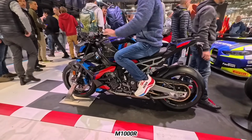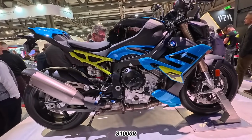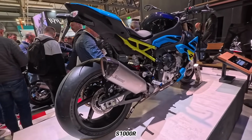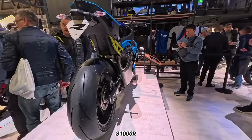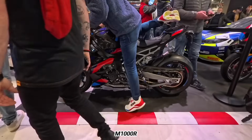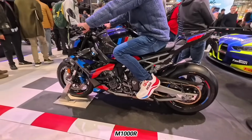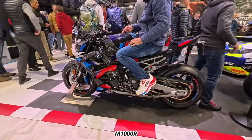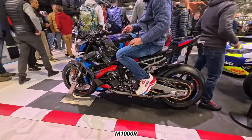They seem largely the same, but the S1000R is geared more for the street and makes 170 horsepower at 11,000 RPM and 84 foot-pounds of torque at 9,250 RPM, and it tops out at just over 120 miles an hour. The M1000, on the other hand, is geared more for track and makes 205 horsepower at 13,750 RPM and 83 foot-pounds of torque at 11,100 RPM, and it tops out at 170 miles an hour according to BMW.